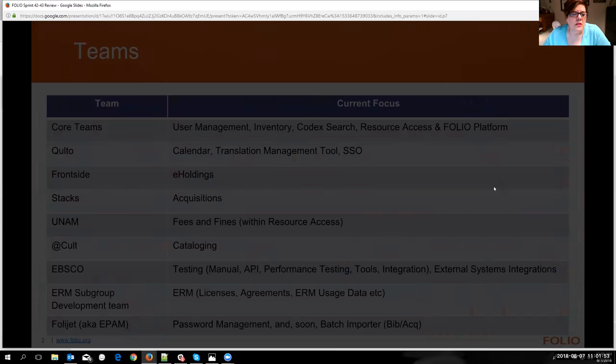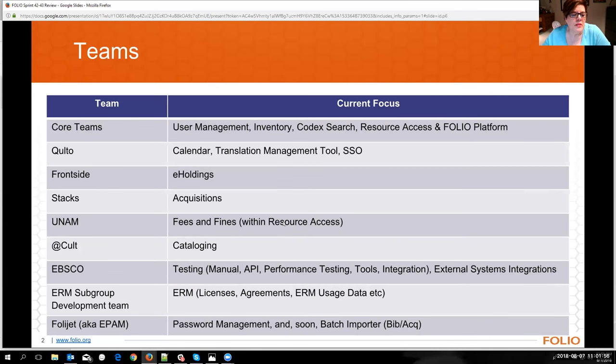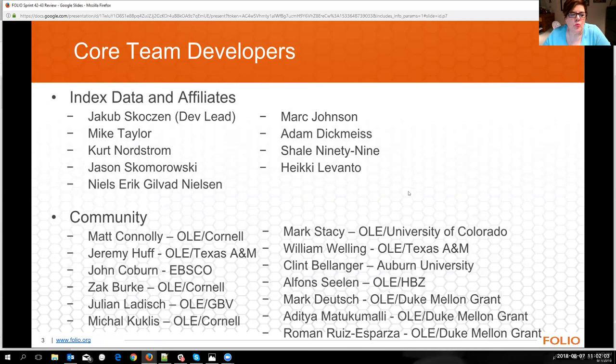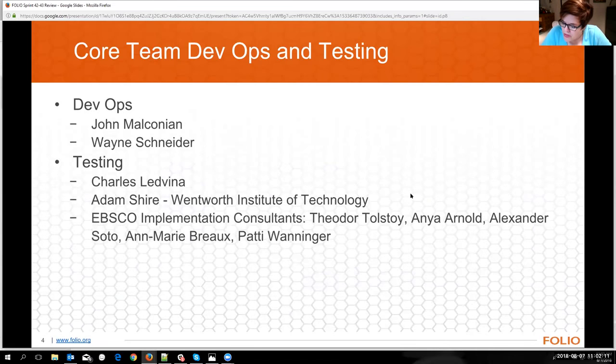These are the teams that we have working on Folio, and I am aware of a couple of new people. I am aware that we have a new product owner, Sean Thomas, and I believe he is connected. I am indeed. Thanks. Yeah, there he is. So welcome, Sean. We're happy to have you. He works for EBSCO, and he's a full-time product owner.